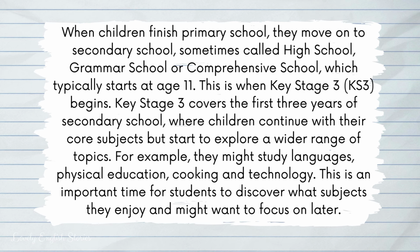When children finish primary school, they move on to secondary school, sometimes called high school, grammar school, or comprehensive school, which typically starts at age 11. This is when Key Stage 3, KS3, begins. Key Stage 3 covers the first 3 years of secondary school, where children continue with their core subjects but start to explore a wider range of topics. For example, they might study languages, physical education, cooking, and technology. This is an important time for students to discover what subjects they enjoy and might want to focus on later.